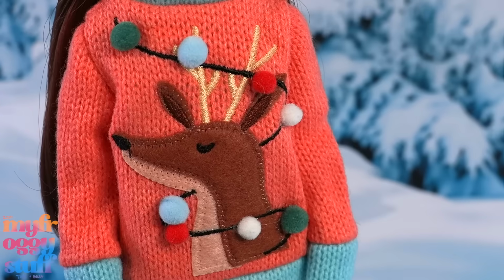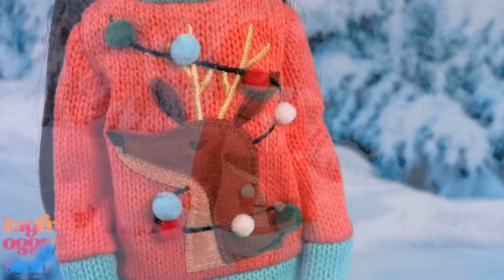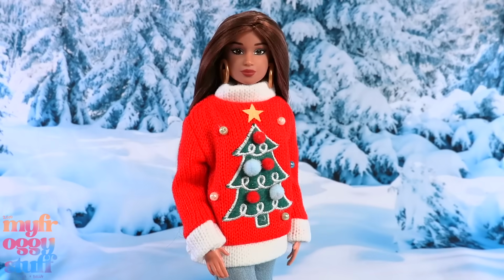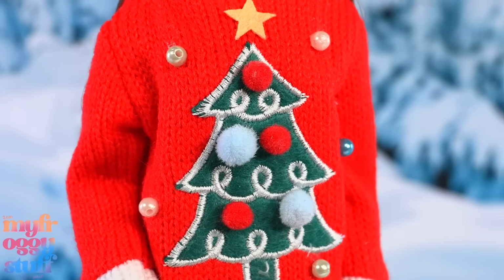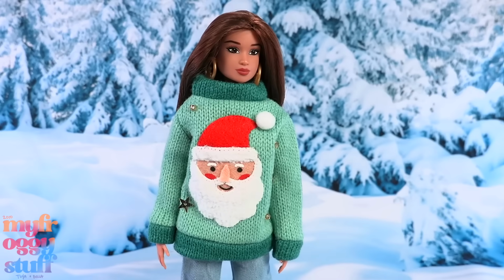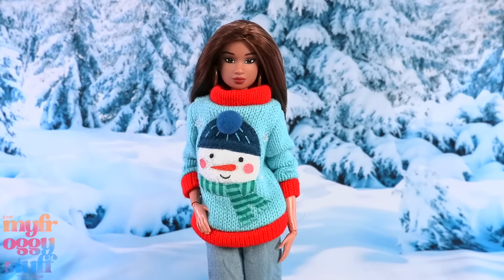The deer is felt that has been stitched around the edge. The antlers are embroidered and the pom-poms are glued on. I paired the sweater with some jeans and it's not too bad. We have a red and white sweater with a tree on the front. There are glued on pom-poms for ornaments and little pearls glued onto the sides. We have a green and green sweater with a Santa Claus face on the front, and a blue and red sweater with a little snowman.